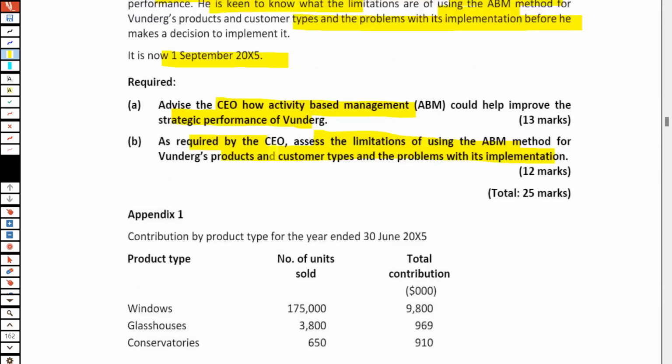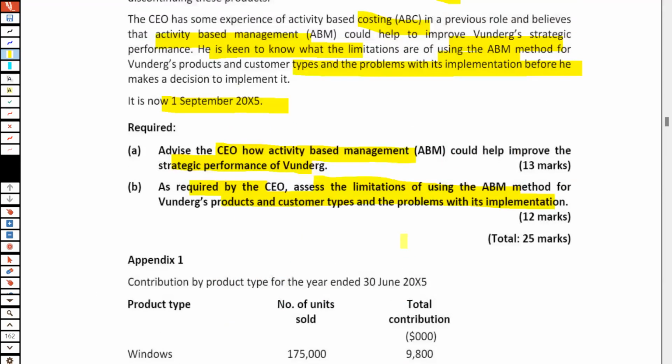Advise the CEO how activity-based management could help improve the strategic performance of Wonder. Can you list down a few pointers?